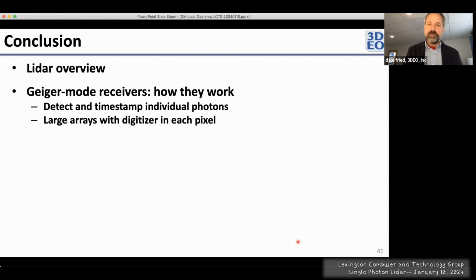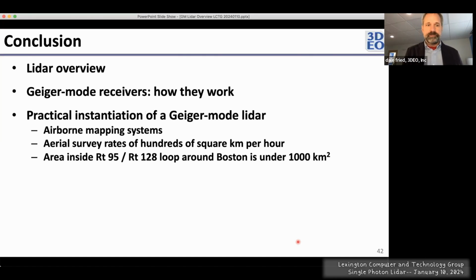We're detecting and time-stamping those individual photons, and we can do this with large arrays of digitizers, you might say. I showed you a couple of our products, so practical implementation of these Geiger-Mode systems with particular focus on airborne mapping. And what we get from those systems are these high rates of doing aerial 3D surveys. And just for perspective, the area inside of Route 95 as it goes around Boston, the 128-95 loop, that's around 1,000 square kilometers. So if we're collecting data at many hundreds of square kilometers per hour, you could kind of scoop it all up in an afternoon.